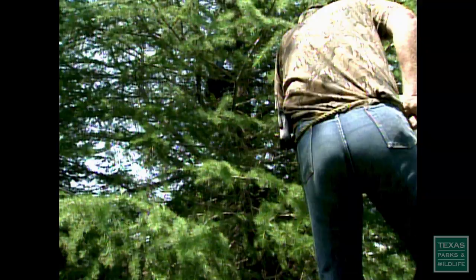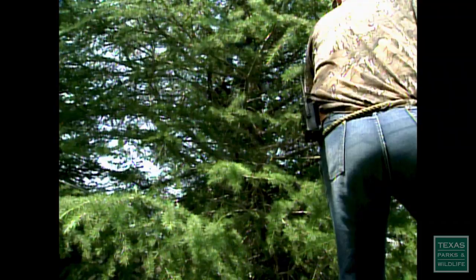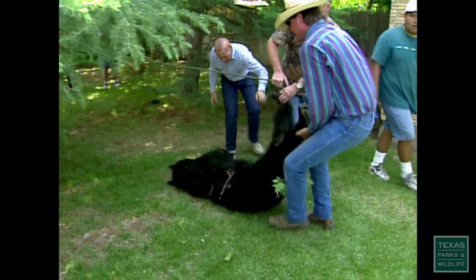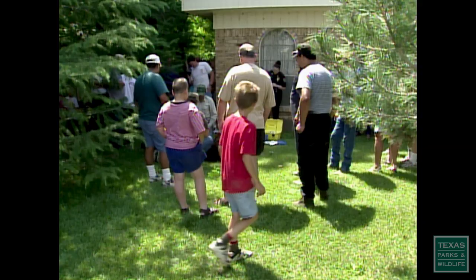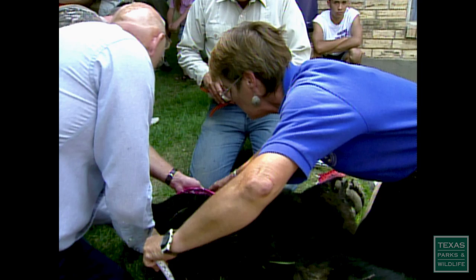We're going to attempt to drop him down. Ready? Hang on. That's a big bear. Oh. Okay, I need tip of his nose, right on the tip. Down the middle. Right down the middle center of his back.